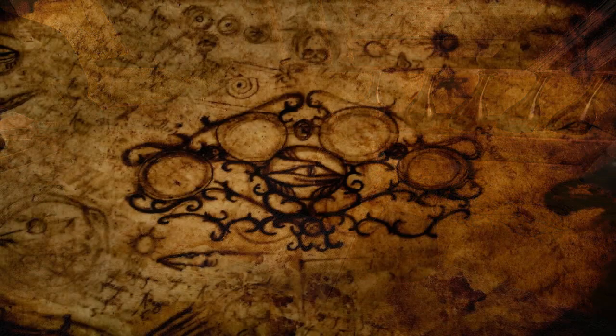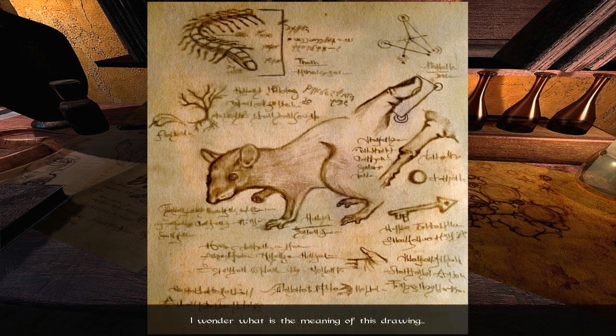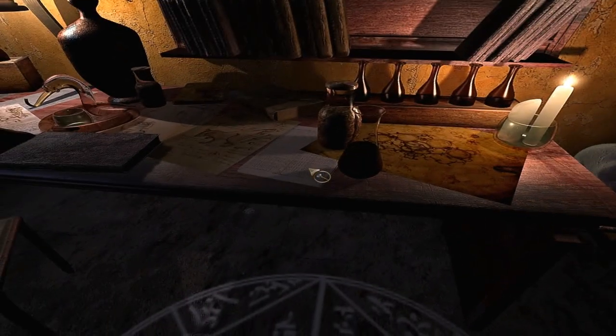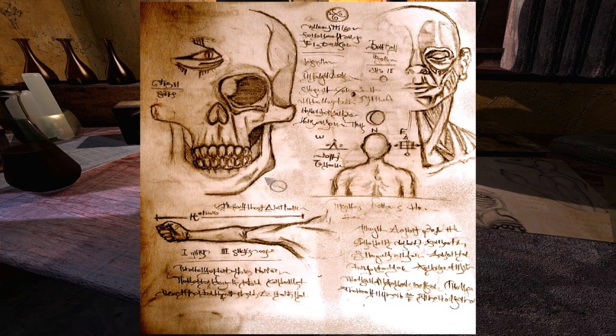This over here. Let's start with that. Keep it in mind. What about this? What does it say? What is the meaning of this drawing? Bit strange. Anything else? No. What am I standing on? Doesn't look like I can examine it, unfortunately. What's over here? Anything else? Anatomical drawings with that eye symbol that keeps popping up again and again.